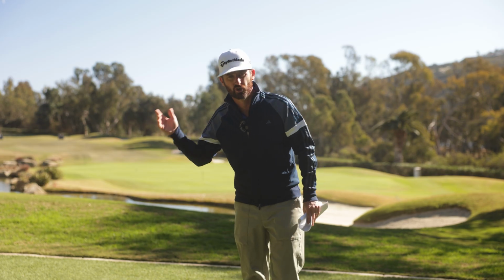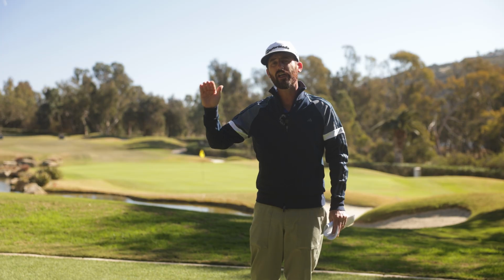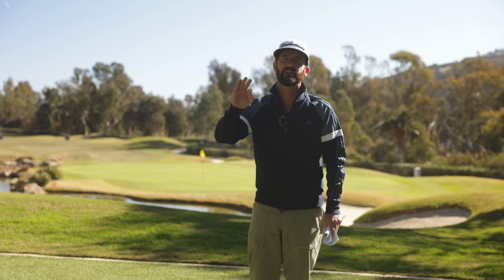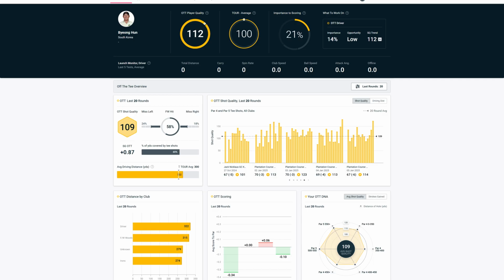Ben An had a good tournament here last year, lost in a playoff. He's played well at this venue before. He hits it great. He's a good iron player, and he's someone that you should watch because he's trending in the right direction. Diving into Ben's data from Clipped, his driving is something that's massively improved for him over time.